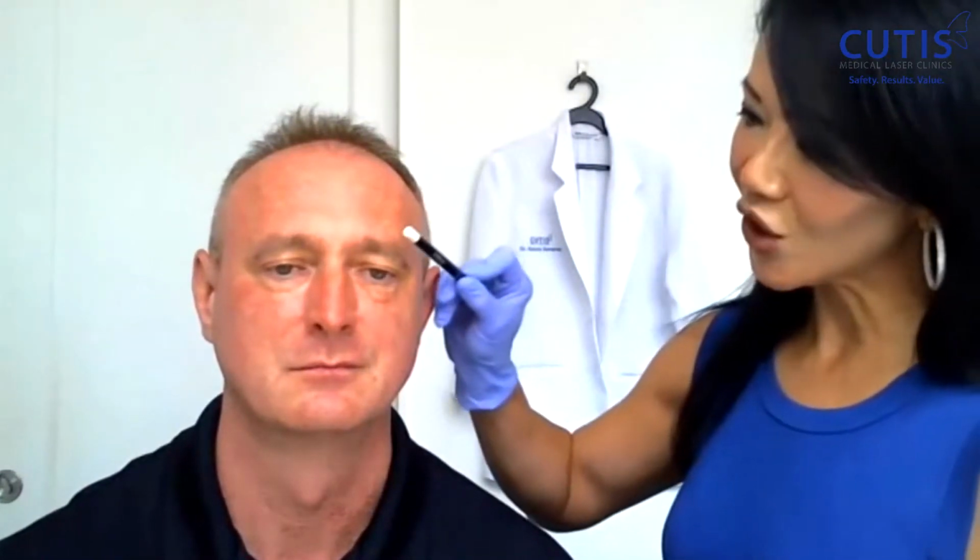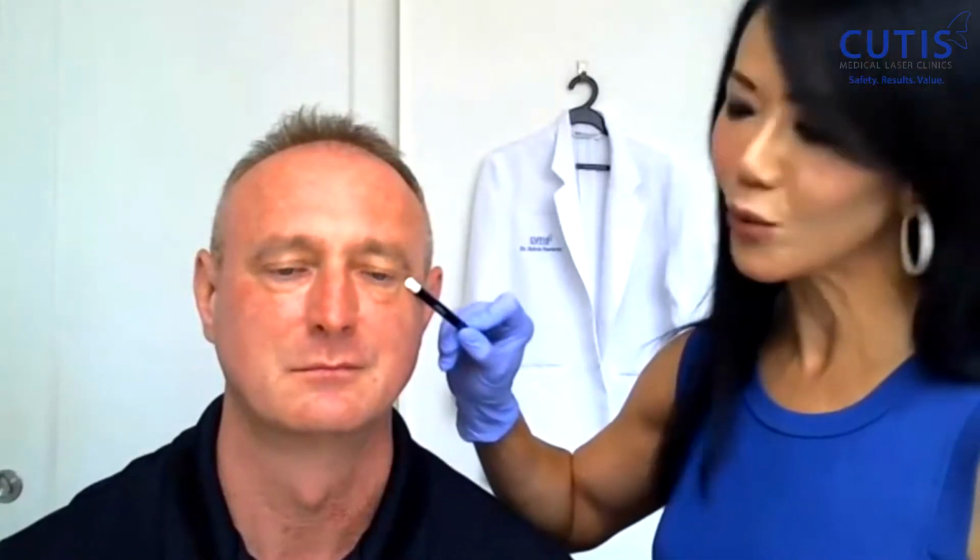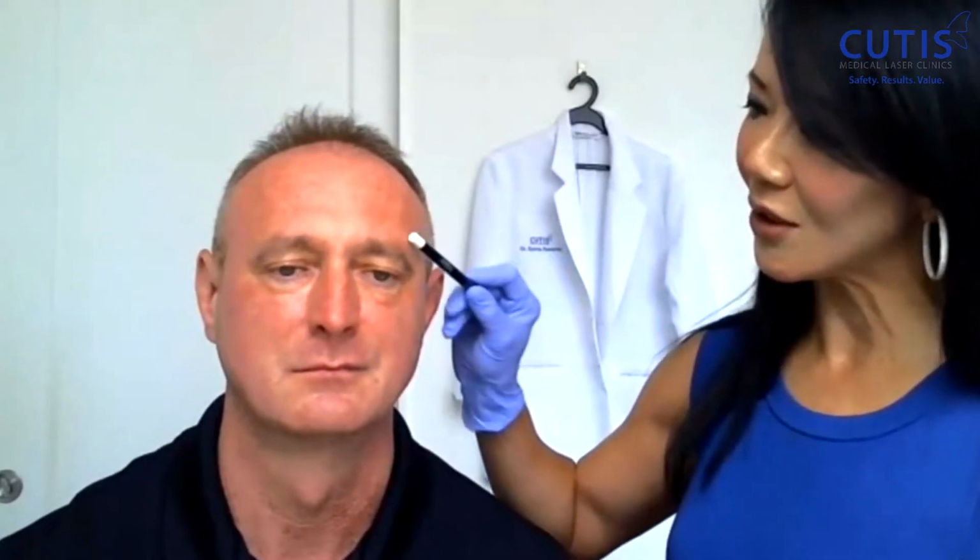So I look at the position of his eyebrow. Is the double eyelid, especially in the outer part, coming down over time? I compare this to older pictures, for example, to see where this has drooped down. If there is laxity, I would recommend a procedure that creates a lift. These are deeper treatments than those that improve skin quality alone, so a laser can't do it.